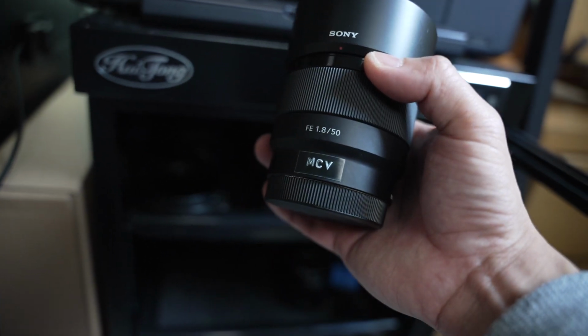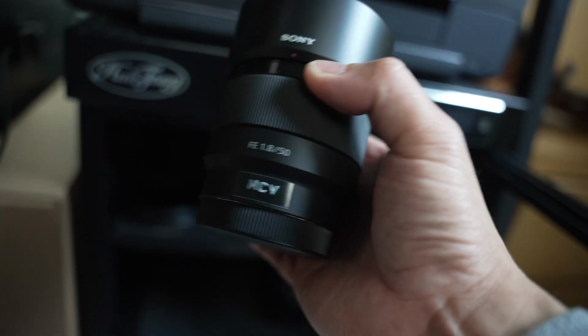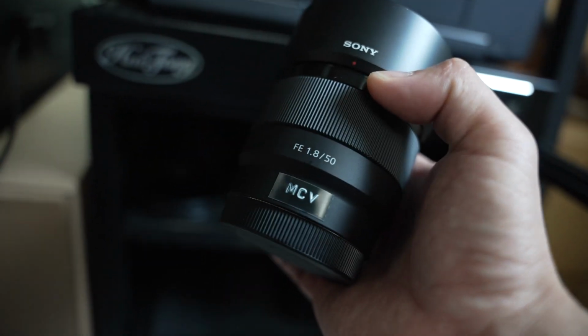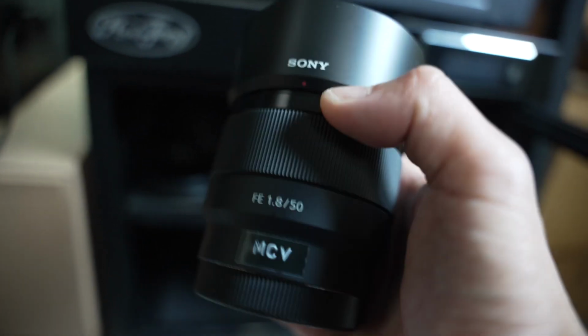This is the 50-1.8, the Nifty 50, as some of you guys know. I love this lens because it was given to me by my friend Aaron. As a matter of fact, this was my first lens when I transitioned over to Sony, because all of my lenses were for Micro Four Thirds when I was using the GH5. But yeah, very valuable lens to me.